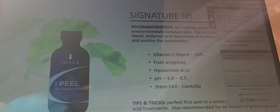So the combination of vitamin C blend, enzymes, and hyaluronic acid, which is extremely hydrating as well, for you that have hydration concerns out there, this helps to brighten, hydrate, and smooth the complexion. This solution is 4 ounces, but since you apply it twice in the protocol to the skin, you get 16 applications and 16 treatments out of this 4 ounce bottle.